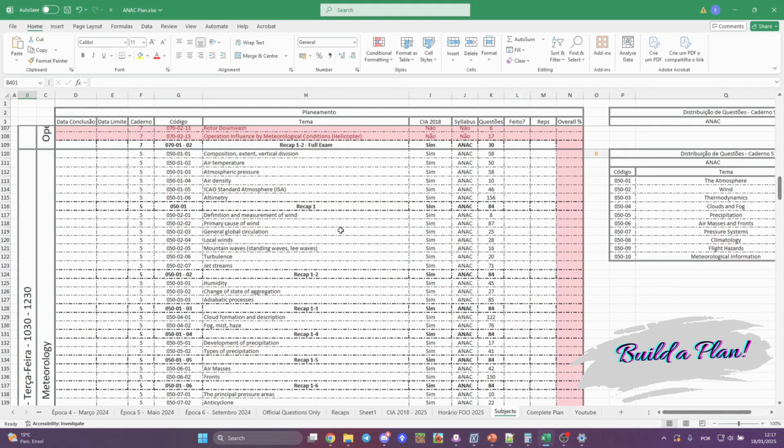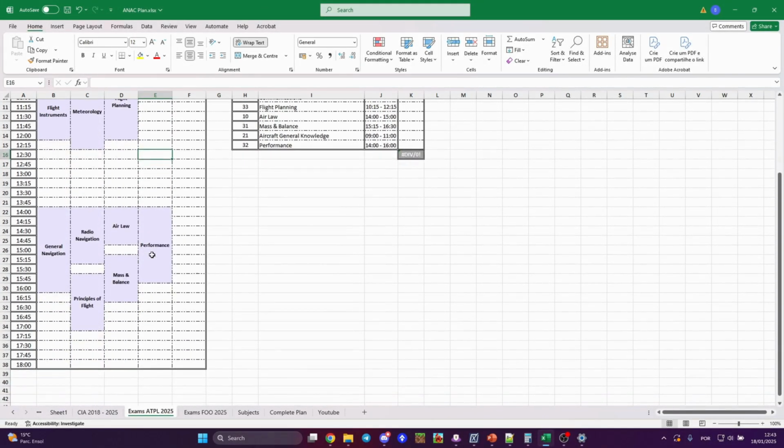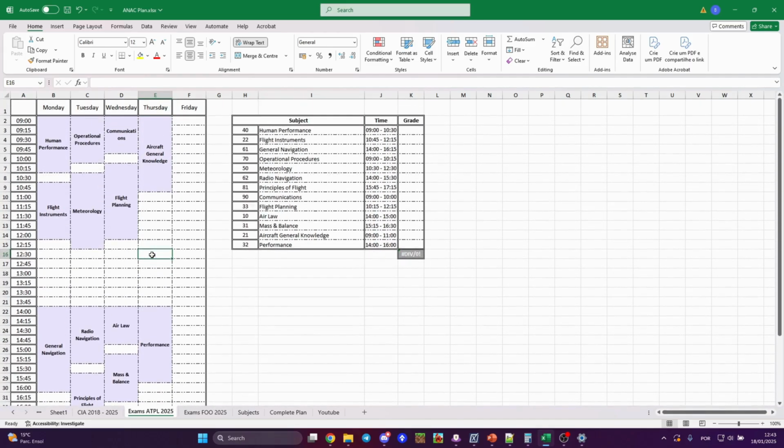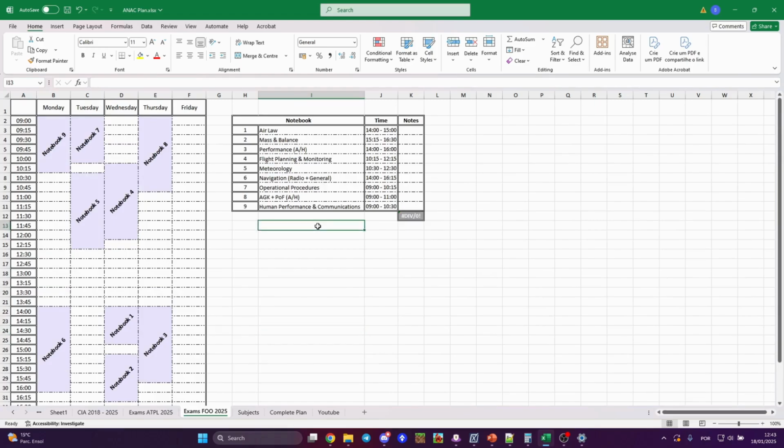Plan exam distribution. Strategize how many exams you'll take and when. Balance harder and easier subjects in each session. For example, if you're in an ATPL course with 15 subjects and 6 exam opportunities, aim for 3 exams per session, leaving the final session as a buffer for retakes if needed.